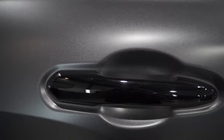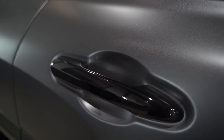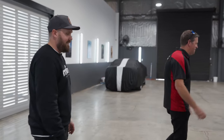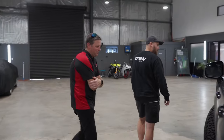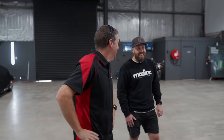So, taking the badge off, taking these trims off, the door handles, the mirrors, that way you're covering every edge possible. Looks beefier. Yeah, looks bigger also. The dynamics of the car have changed. I just can't wait to give it a bit more lift and the bull bar and everything on it and steps. I don't want to cut a hole in it to put a snorkel in it now. It's like that brand new car feeling.